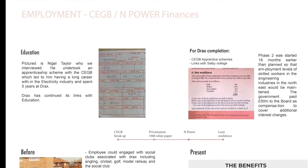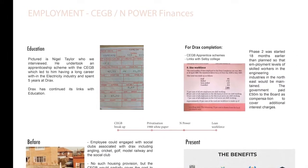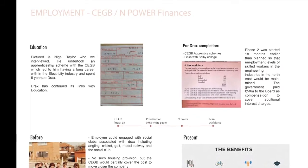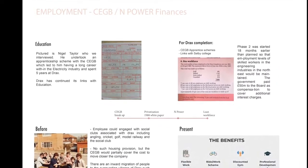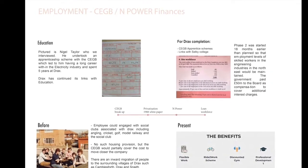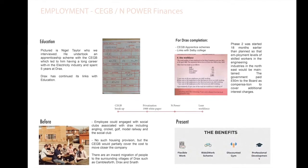A former employee remembers that there was no such provision of accommodation as in mining villages. The CEGB did not want to duplicate this. Instead, workers came from the local areas and the CEGB offered some benefits for those wanting to travel closer to the station, such as Camblesforth, Drax and Snaith.